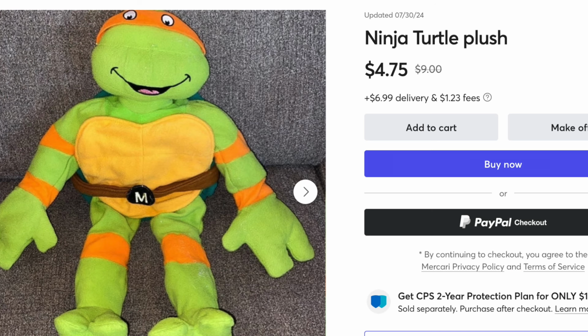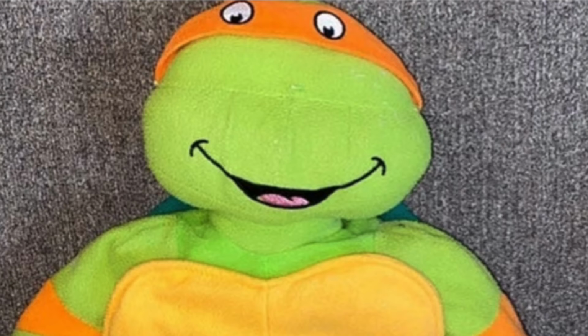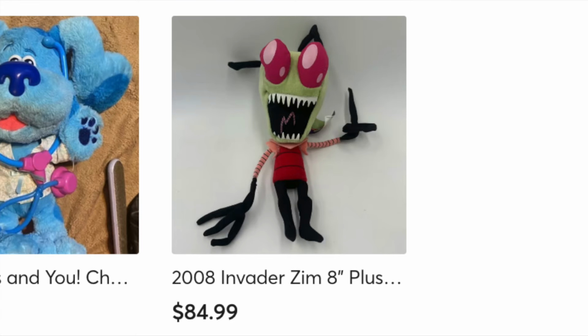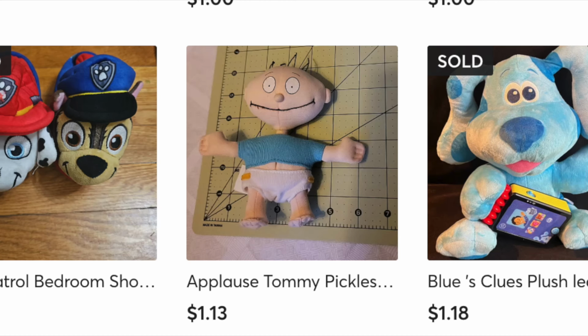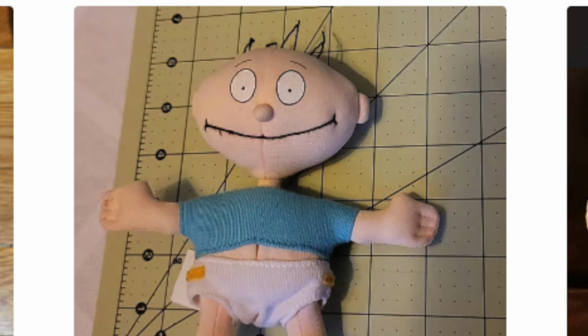This goofy looking Mikey plush is up next. Look at that winning smile, how could you not love him? There's also this very illustrious Zim plush that's going up for $85. 80 of those dollars must be going into budgeting his extremely long arms. On the other side of the coin, there's this Tommy Pickles plush that's selling for the absurdly expensive price of $1.13. Truly a luxury item.